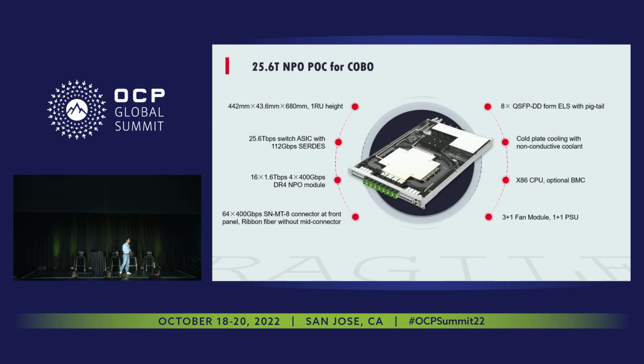It supports DR4. And on the front panel, it has the fiber connectors from SONiC, and it supports the ribbon fibers as well. For this prototype, it requires ELS, we call it external laser source. So you can see 8 of them, 4 on each of the right-hand side and left-hand side. It's a QSFP form factor, so it looks like a traditional transceiver, but it supplies just the laser to the optical engines.